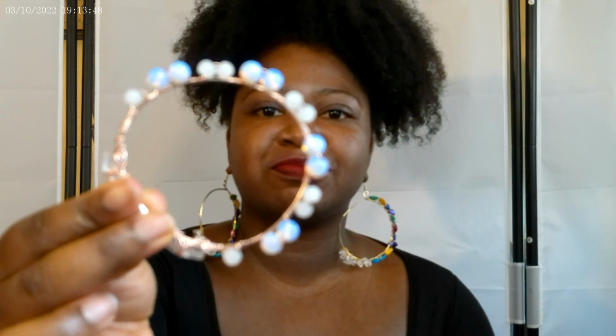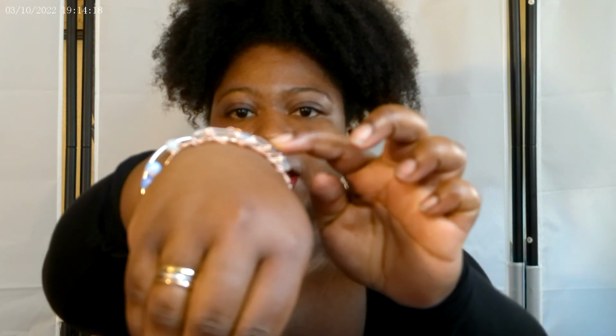I hope it's giving off the true colors. It is a rose gold brass white beaded bracelet. Okay, I'll put it on. Okay, so I just put it on next to my Pandora bracelet, and as you can see, it has a little bit of crystal quartz right here, and then it has the white and pink beads intertwined with rose gold. I would say it's brass. I think most of their metals is brass. Okay, super cute.